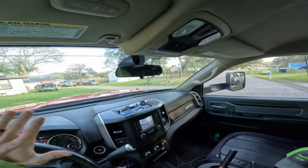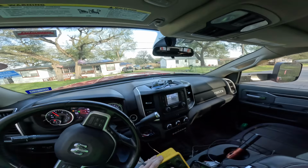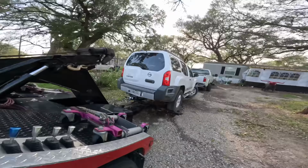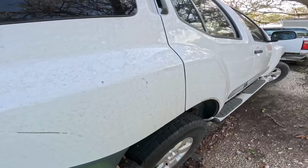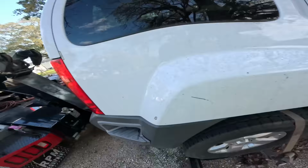They know it's up. Let me go ahead and get out and strap this thing real quick. See if I can straighten the wheel. Now we hope it can drive off with it.